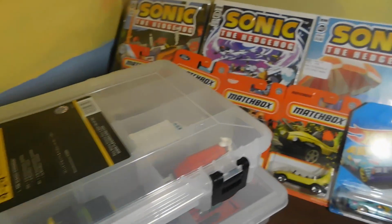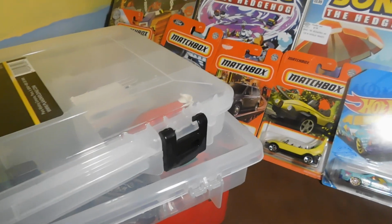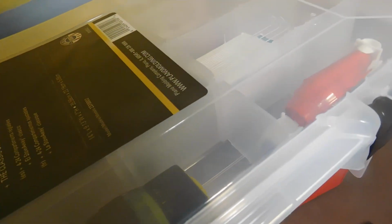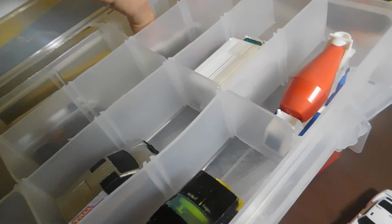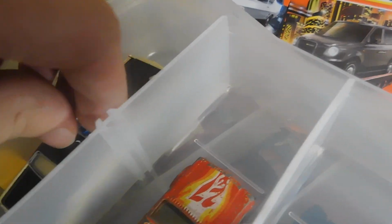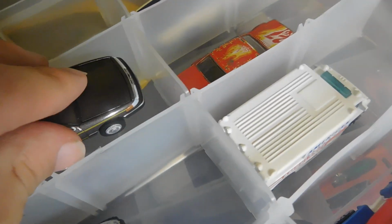Now on to the cases. These two are Plano. This one's holding 1977 to 1992 Hot Wheels, but some of the spaces are a bit big, and that allows for extra rolling space and to store longer vehicles like, I don't know, here's a Greenlight Plano Fourier from the 1970s and a Ford Crown Victoria from the 90s.